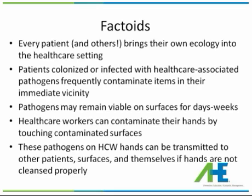Patients colonized frequently contaminate items in their immediate vicinity. So it's not only the room, but we know medical equipment in the room will also have that patient's microorganisms on it. That's why we need to realize that sharing at home is good. Sharing in a healthcare facility is bad, unless the items have been appropriately cleaned and disinfected.